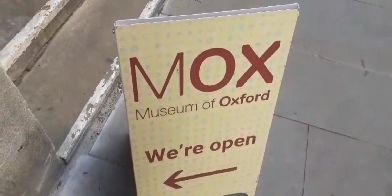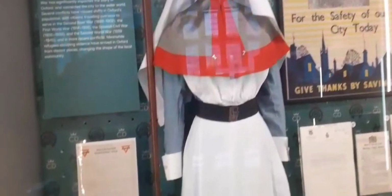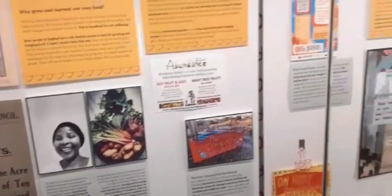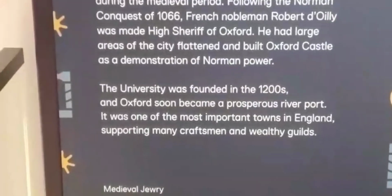Here we are at the Museum of Oxford. Town and gowns. This is what some people wore. Many of the landmark buildings were established during the medieval period. Oxford's been around for a long time.